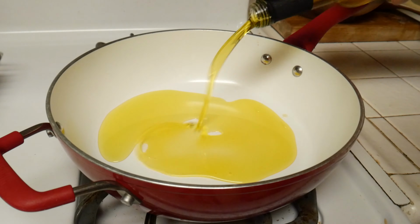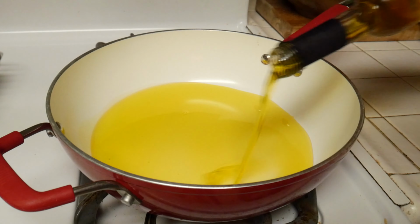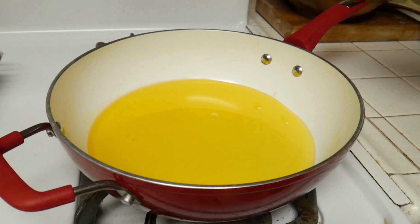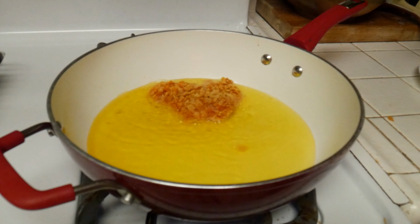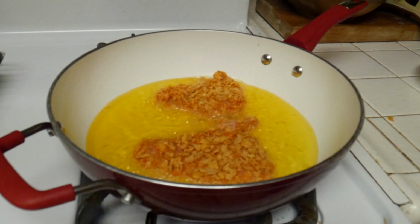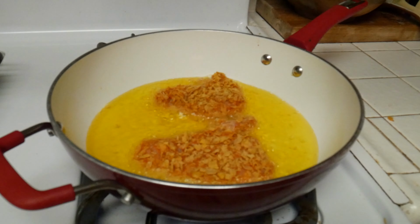In a medium-sized pan, add enough oil to fill it at least half an inch deep. Heat the oil over medium-high heat until the oil is shimmering. Once the oil is nice and hot, we can go ahead and add our breaded cutlets. Cook them for about 2 minutes, or until the bottom is nice and golden.